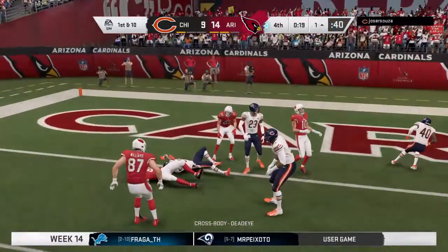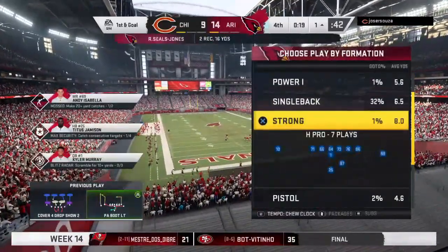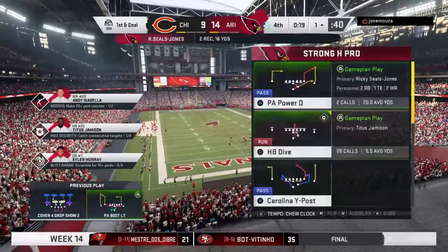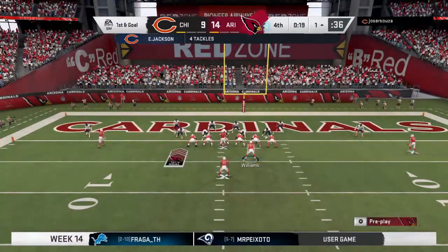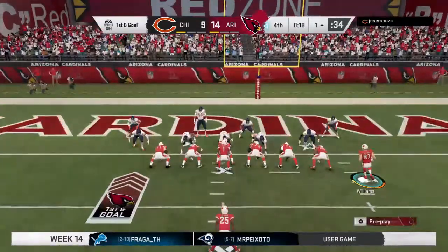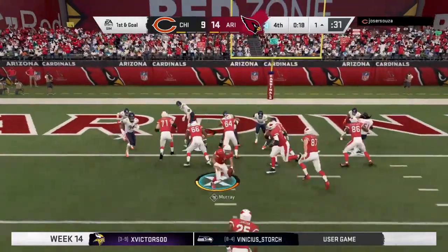Well, he's got it. And he can't quite get there. Tackled down at the 1. Now the Cards are going to call another timeout, their second. That'll leave them with just 1 remaining in this 4th quarter of play. It's 1st and goal, and a late touchdown at this stage could officially salt this one away.